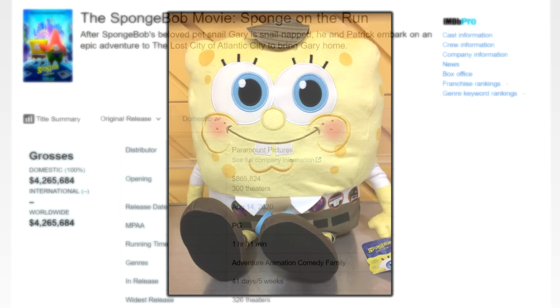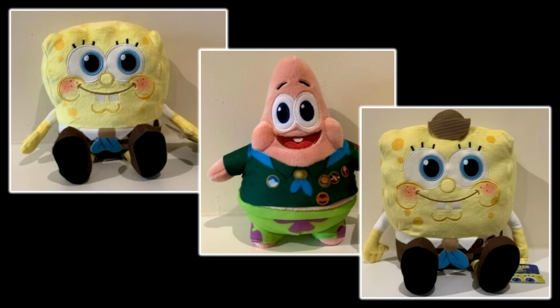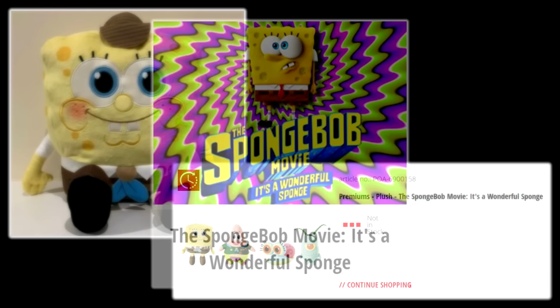Today I'll focus on the plushes, as I was able to get a few from an eBay seller who imported them, I assume from Canada. I got the SpongeBob, Patrick, as well as a larger SpongeBob. Look, he has his hat. This one is interesting as it wasn't shown on PCO's listing for the set. Maybe he was added later, the site isn't the most up to date.